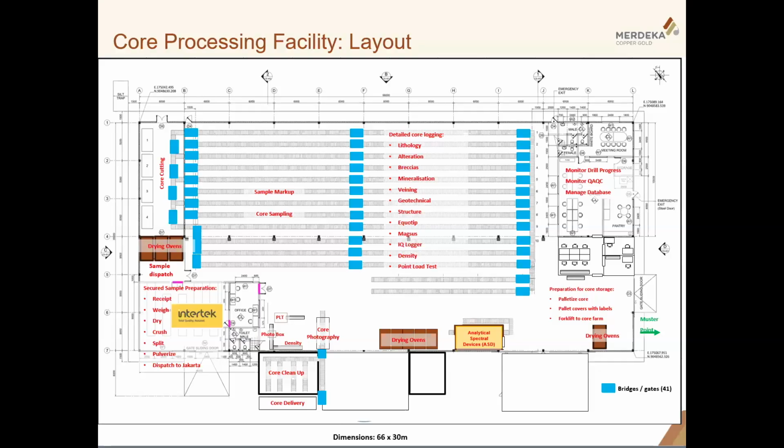Tony. Just a very quick one. Where did the ASD fit in? Was that before core logging? Yes, yeah. It is. It's certainly. It could, yeah. Mostly related to the alteration. But yes, absolutely. The ASD is done before the logging. Yeah. Well, yeah, that's right. Yep.